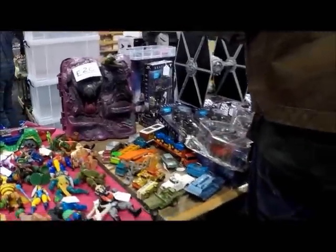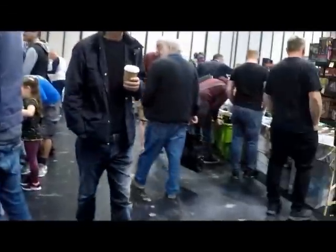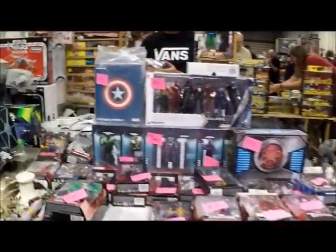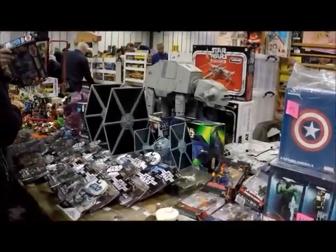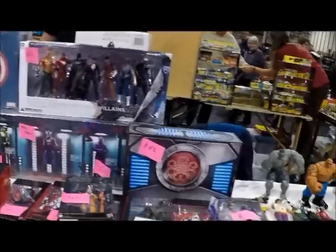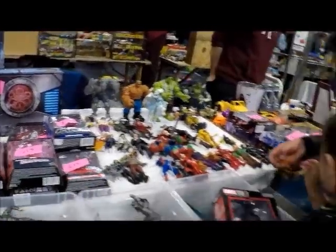God, I didn't get to check this stall out with the TIE Fighter on it. There's some Destiny stuff there. It would have been interesting to check prices. A few more boxed stuff. Marvel, Captain America shield there. DC, Thing, Hulk.